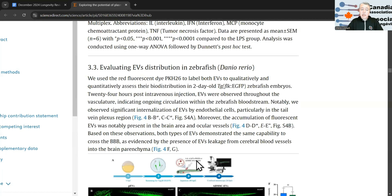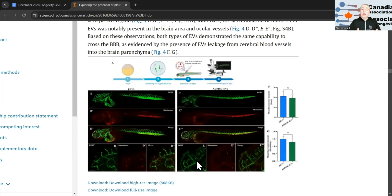Next, they actually gave them to live animals. In this case, as I mentioned before, zebrafish larvae. And these zebrafish larvae were injected with the EVs 48 hours post-fertilization. And they were also tagged with fluorescent markers, so you could see the distribution of these EVs. On the left are the plasma ones, on the right are the fat ones. And basically you can see that they pretty much went everywhere in the fish.